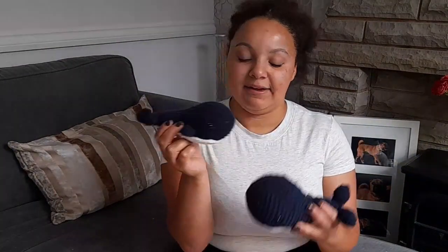So after making the big whale, I made him a little whale. So I believe, like I was saying, for this one I tripled up the yarn. This one is just using the yarn singular and without tripling it up, and he turned out just as nice as well. He's a bit softer than the other one.